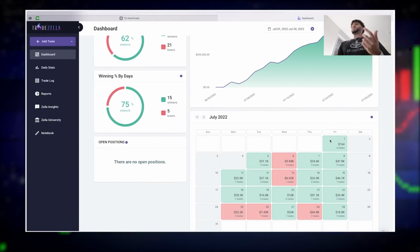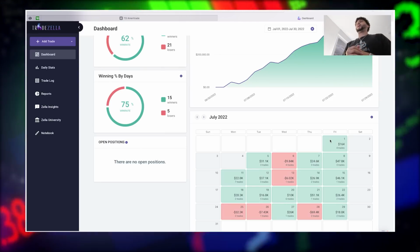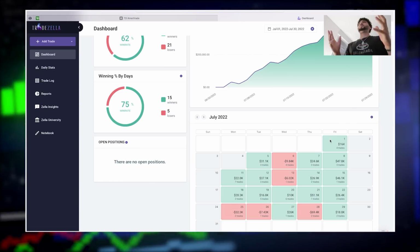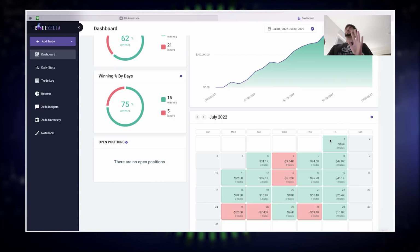First Friday of this month on this specific account, like I said, if we get over 300 likes, I'll show you the other account. Actually, I was going to tell you how much I've made overall, but then that would just tell you how much I made on the other account. But whatever, let's stick with this.